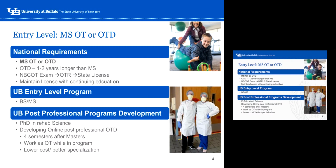At the University at Buffalo, we're committed to providing ongoing education for our graduates and for graduates across New York State and across the country. So we do offer a PhD in rehabilitation science, and we are in the process of developing an online post-professional OTD, which would allow graduates of our program or other programs to complete an OTD in 4 semesters part-time, which they could complete while they're working. So we see this as a very good alternative to the entry-level OTD.